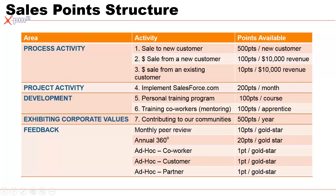So we may have formal peer review that happens, and it may be a 5-star rating system, and they get 10 points for every gold star they get. Maybe we have an annual 360, 20 points per gold star. And these two are more formalized approaches. We may have some ad hoc feedback as well. Cell phone apps where after you've done a sales presentation or presentation to your team, they can give you, again, accolades. And in this case, you get 1 point per gold star for these ad hoc structures.